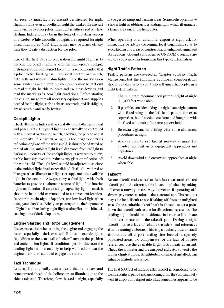During a night takeoff, notice a lack of reliable outside visual references after becoming airborne. This is particularly true at small airports and off-airport landing sites located in sparsely populated areas. To compensate for the lack of outside references, use the available flight instruments as an aid. Check the altimeter and the airspeed indicator to verify the proper climb attitude. An attitude indicator, if installed, can enhance attitude reference.